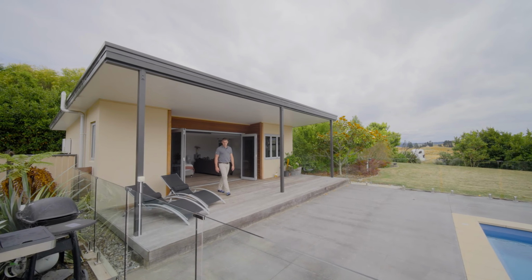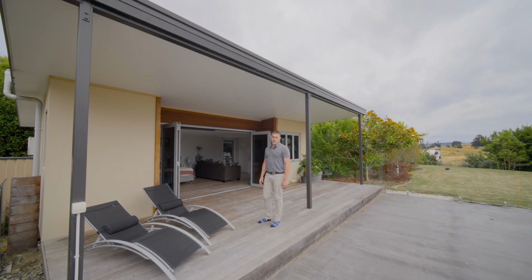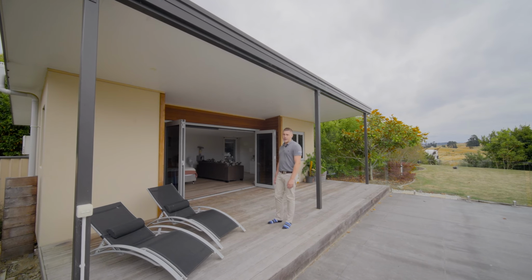This pool room in behind me is currently utilised as a fourth bedroom or a sleep out. It's got an ensuite, little kitchenette, walk-in robe and plenty of space.